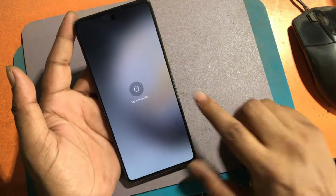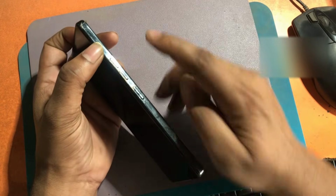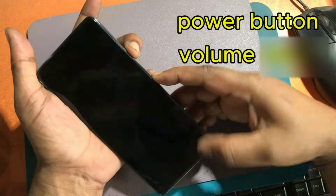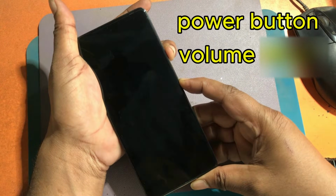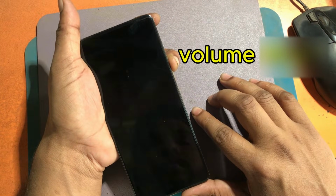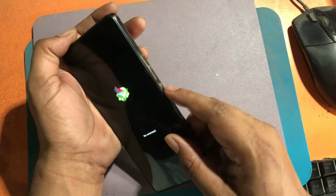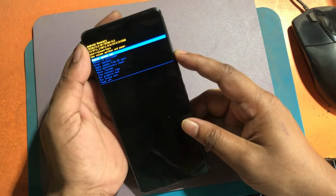First, turn off the power of your phone by pressing the power button. Press and hold volume down and power buttons together until you see the Tecno logo. Release the power button, but continue holding volume down until you enter recovery mode. No command. Single press volume up and power button for recovery mode.